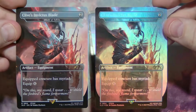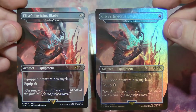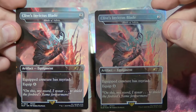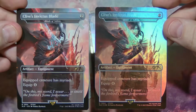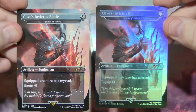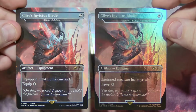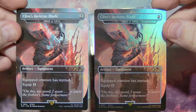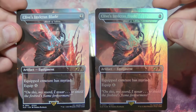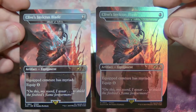But here we have him, looking really cool. I think I like the non-foil a little more, just because you can see more of what's going on. The foil sort of distorts everything, and it looks cool with the sword and the fire, but you can't really see the reflection in the sword as well. His past self, I'm guessing, is what that's supposed to be. I'm not 100% sure there, or maybe it's supposed to be Joshua's reflection. I'm gonna be real, not 100% on that.